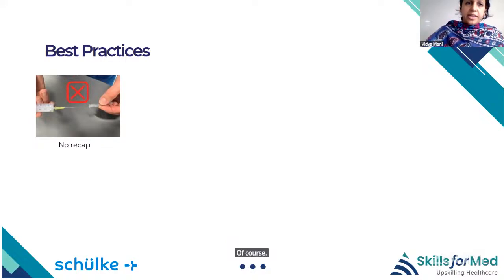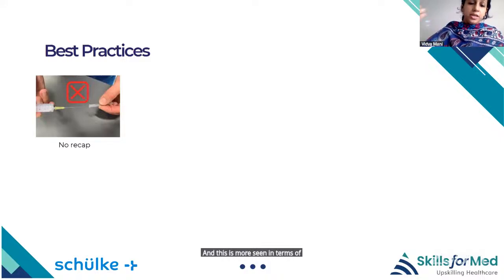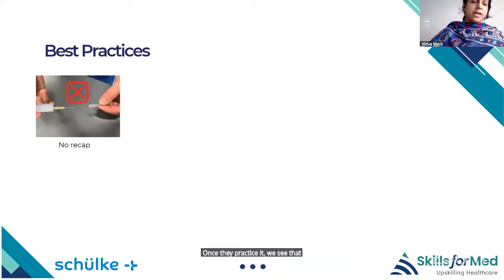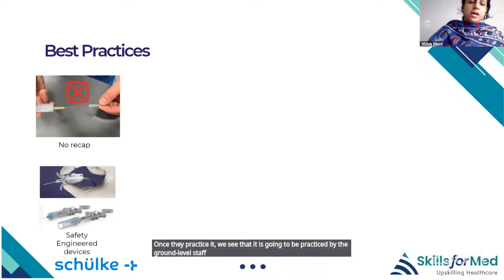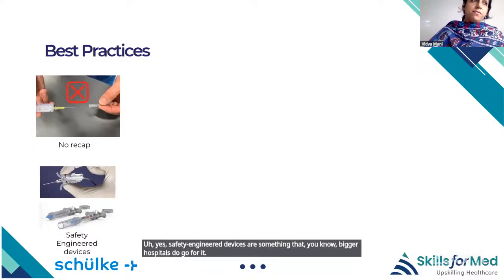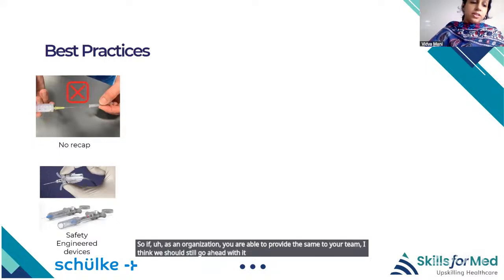Of course, no recap is a policy decision, and that is something that we keep insisting on. This is more seen in how the seniors, the in charges or the nursing officers are promoting it. Once they practice it, we see that it is practiced by the ground level staff also. Yes, safety engineered devices are something that bigger hospitals do go for. If as an organization you are able to provide the same to your team, I think we should still go ahead with it to ensure that needle stick injuries are prevented.